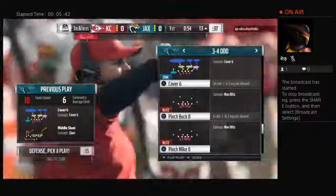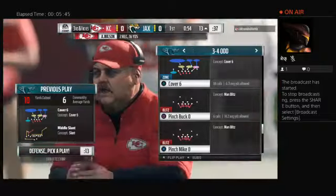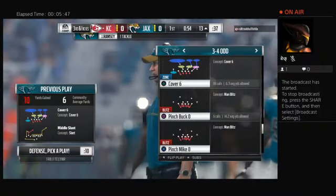And they'll bring him down at the 13-yard line. They'll wind up getting 10 back as that sets them up for third down.